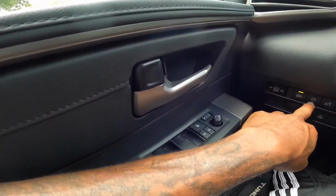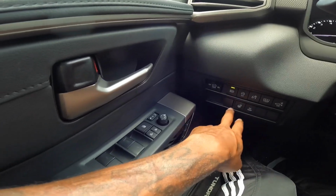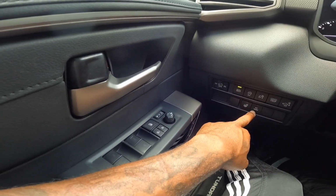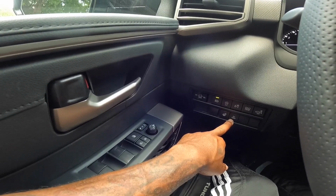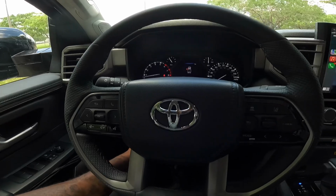Over here is the automatic high beam switch, the start stop, your dimmer switch, your trip reset computer is here. There's also the heated steering wheel function and the 120 volt switch right here. This is a manual tilt and telescoping wheel. It does offer a good amount of range and adjustability.